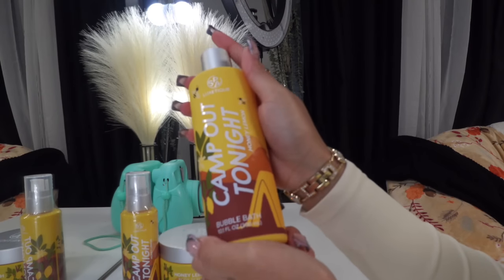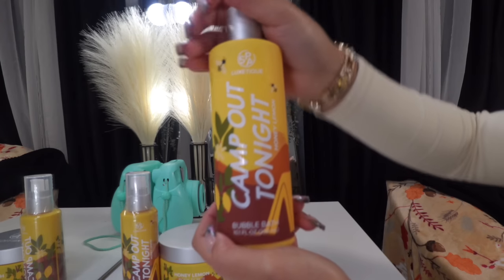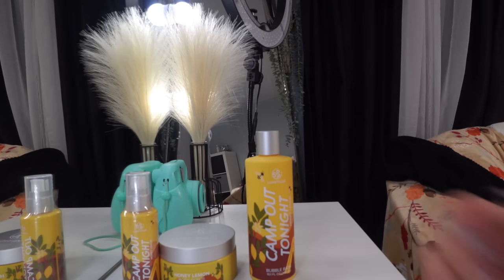And then lastly, we do have this bubble bath bottle, which came in clutch because, as you guys know, I am about to take a bath.